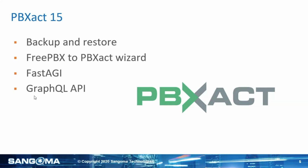And starting right now, if you want to go from version 13 or 14 to 15, we have easy conversion tools that you can use to do a full backup and restore of the system, and thus do that upgrade almost seamlessly. We've also put together a FreePBX to PBXact Wizard.